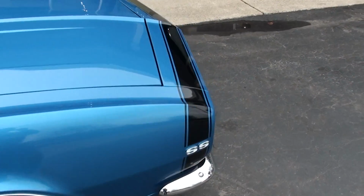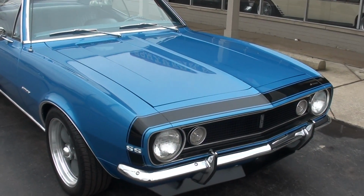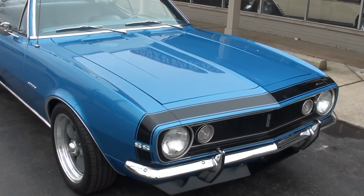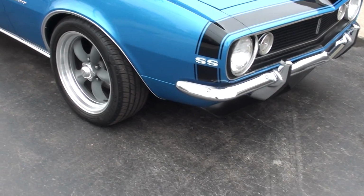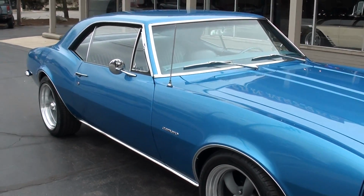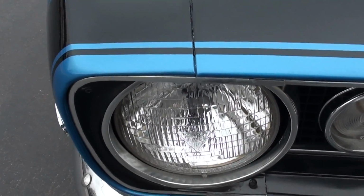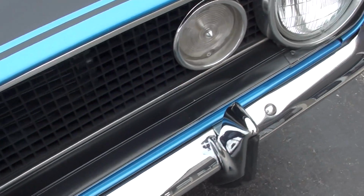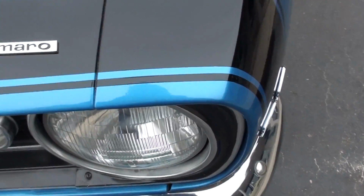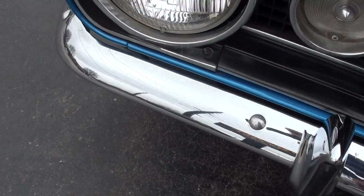Pretty paint. As we get around it, I can show you. It's actually got original paint still in the jambs. And again, this is the original color. They put the SS emblems on it, guys. It's just a tribute. But man, it's a pretty car. It's got a great look to it. Paint's very nice. You can see they put the black nose stripe on it. Still got one of the original T3 headlights in it. New bumpers, got the bumper guards on it, front and rear.